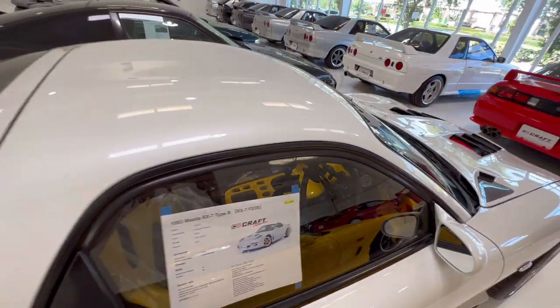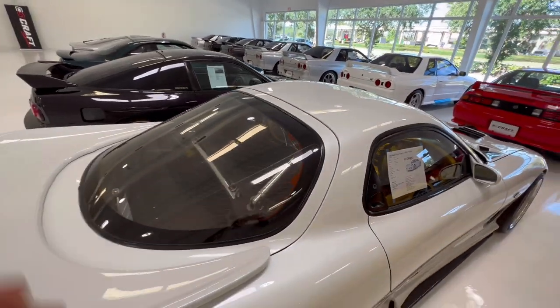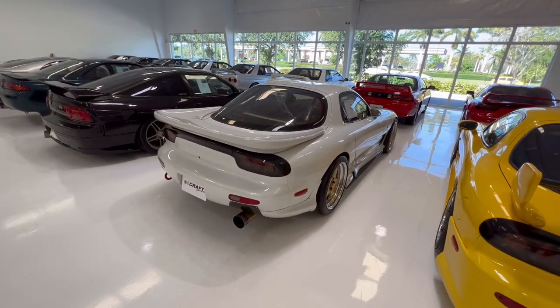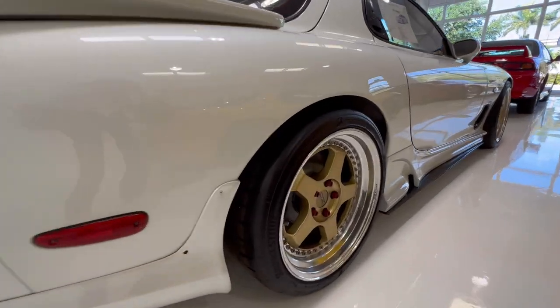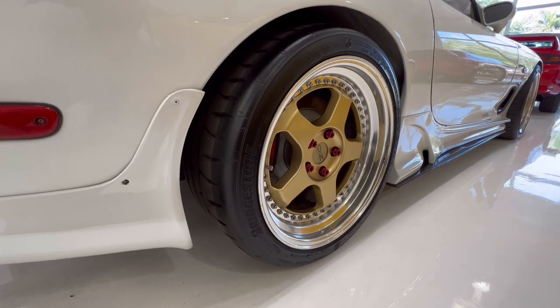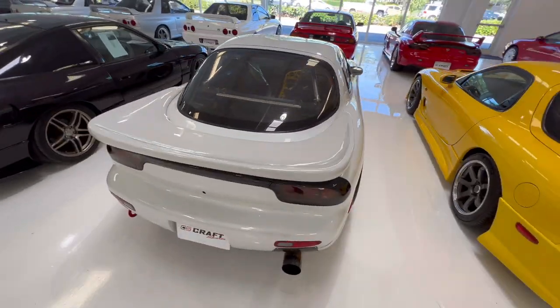Oh. A 93 with 135,000 miles on it. Man, it is nice. It is nice, yo. Look at the wheels. Hold on. Let me get up close on the wheels for you guys. Oh, yes. Wow. That interior, though, has definitely got me.